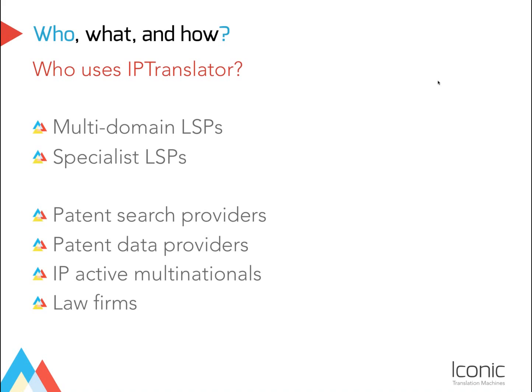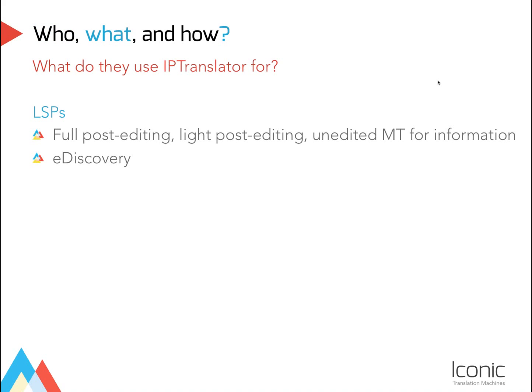So what exactly do these types of companies use Iconic and IP Translator for? So if we're looking at language service providers, there's a case here of not all translations needing to be the same. The quality requirements aren't necessarily the same with all translation jobs. So what language service providers can use machine translation for is to offer a variety of different translation services to their end clients, depending on the use case.